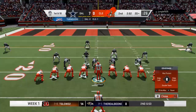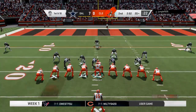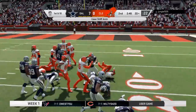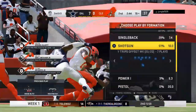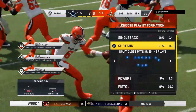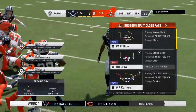A first red zone opportunity for the Browns thus far. 1st and 10 right at the 20. 10th carry now for Elliott. And he's only going to get a yard from the 20 to the 19. He's definitely tough to get down. We just saw it right there. But how about what we did see? Pursuit, wrap up, and then the big finish with the tackle.